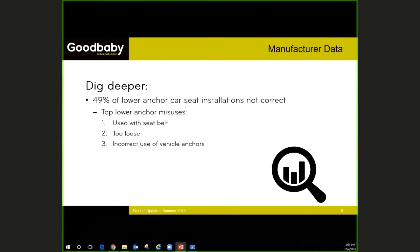But it's not just, is this right or wrong? We get a lot more data and a lot more detail into what's happening with this form, which is really beneficial for us on the car seat manufacturer side. So it's not just whether or not the tether was used or the lower anchors were used, were they right or wrong, but why were they wrong? What was the misuse? And that's where you get to click those boxes when you're going through that form and tell us in more detail exactly what was happening.